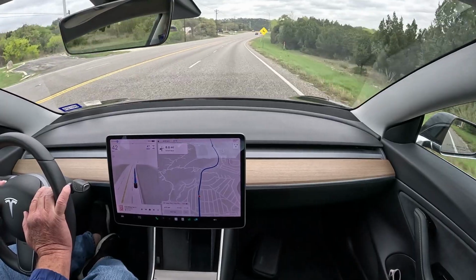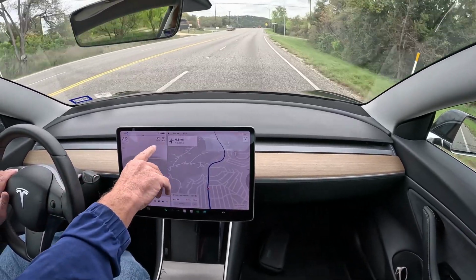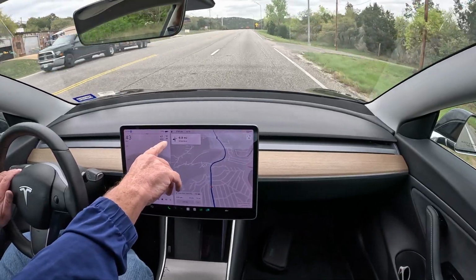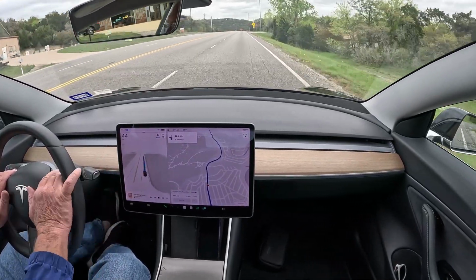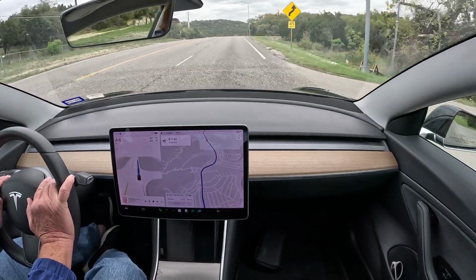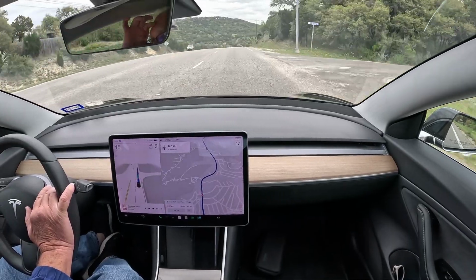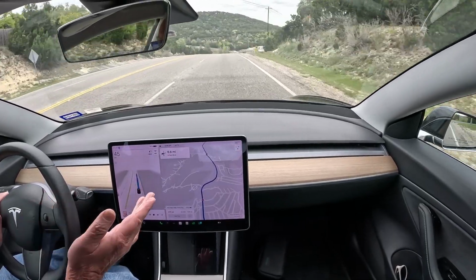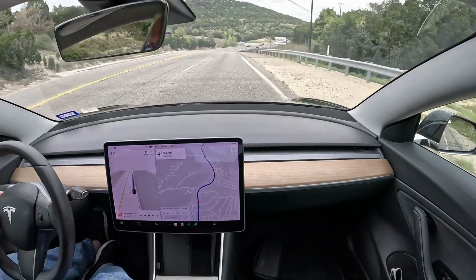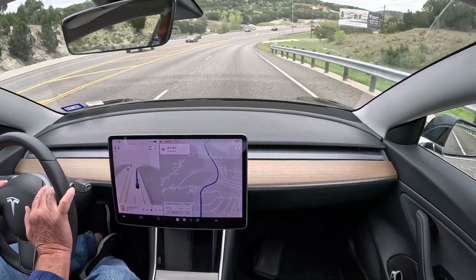All right, so what can I say? Posted speed limit 45, max speed allowed 47. We're going 43. Okay. It seems like given enough time it'll work up to that 47, but he doesn't want to spoil you with giving you what you want.